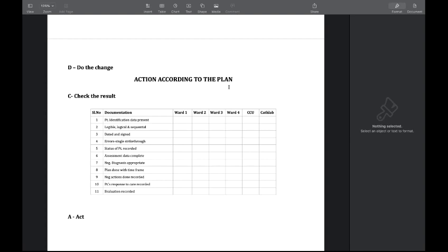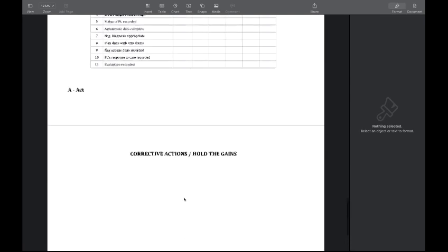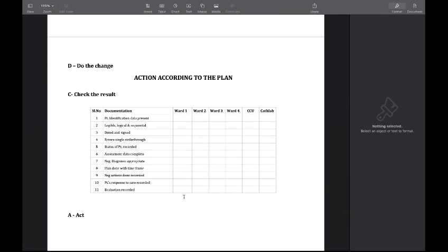And these are the recommendations based on the International Council of Nursing to do the audit for nursing notes and nursing documentation, and evaluate them accordingly. Now, act by corrective action and hold the gains. And based on our data, we're gonna discuss it with the future in charge for the supervisory levels based on our audit and follow up after the implementation. Thank you.